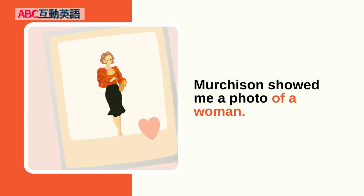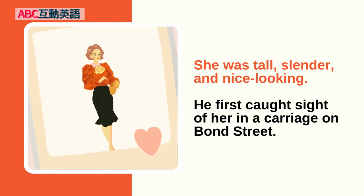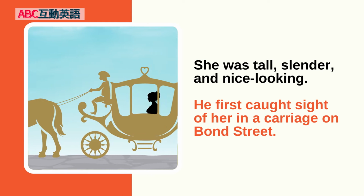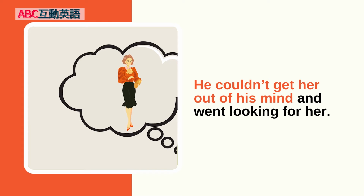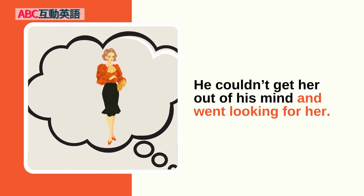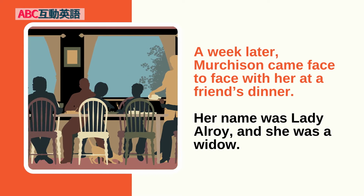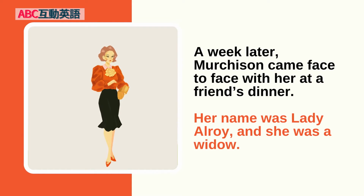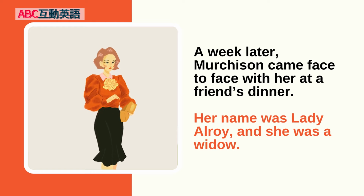Murchison showed me a photo of a woman. She was tall, slender, and nice-looking. He first caught sight of her in a carriage on Bond Street. He couldn't get her out of his mind and went looking for her. A week later, Murchison came face-to-face with her at a friend's dinner. Her name was Lady Alroy, and she was a widow.